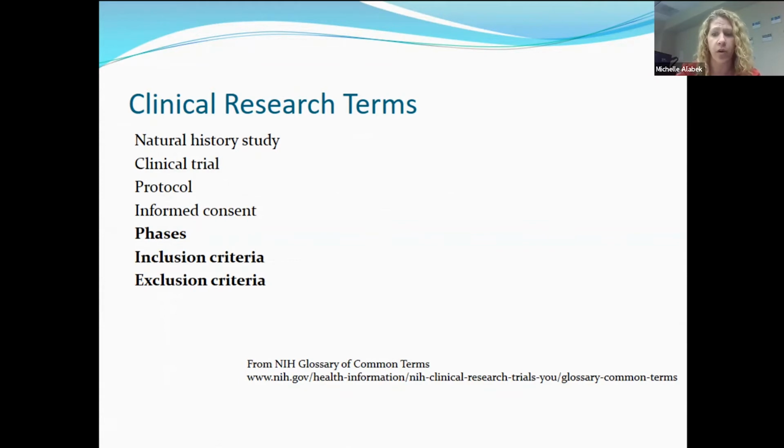When you hear the term protocol, that's referring to the specific design of a study that's planned with patient safeguards in place, as well as a very specific research question and how they aim to answer or address that research question. Informed consent refers to a document that explains to the potential participant all of the different risks, potential benefits, and things that they may want to consider before deciding whether or not to participate.